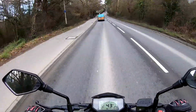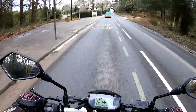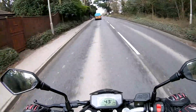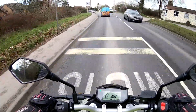Obviously I'm sure you can get aftermarket exhausts for this, but it sounds decent enough. Makes a nice little roar up from the airbox. Upside down forks, so the suspension is non-adjustable on the front, and you've got a preload adjustment on the rear.